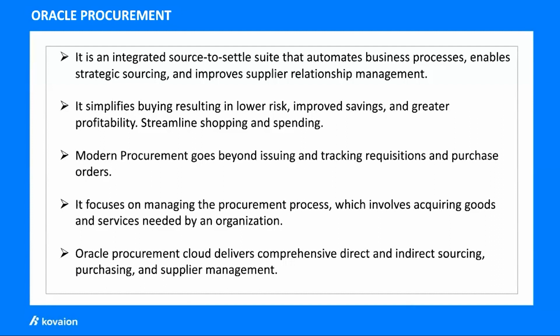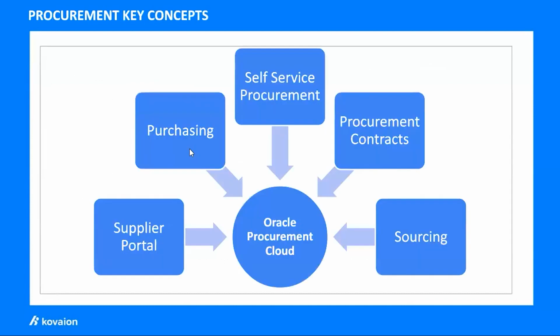Let me introduce the key concepts in procurement. These are the 5 key concepts: supplier portal and purchasing, self-service procurement, procurement contract, and sourcing.